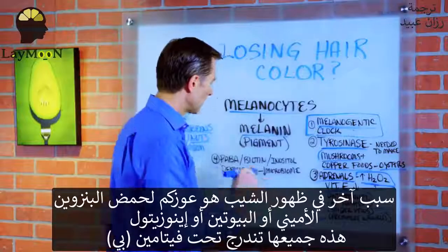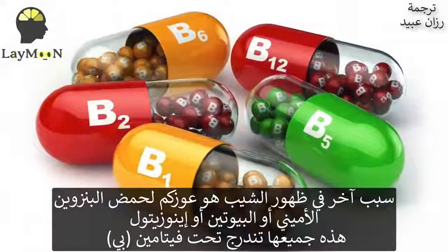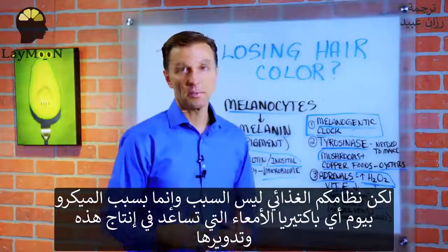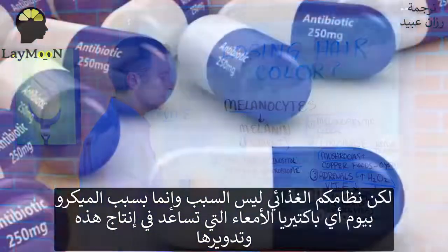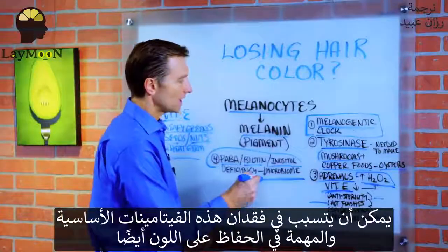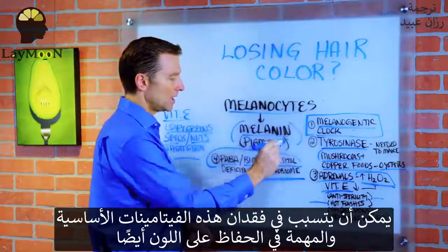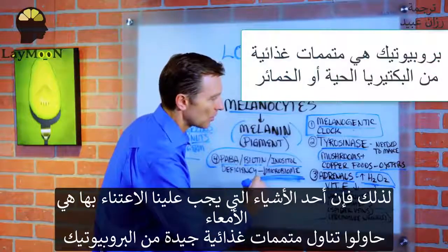And one more reason why you might go gray is you're deficient in either PABA, biotin, or inositol. These are B vitamins, okay? But it's not because of your diet. It's because of the microbiome, the gut flora, the bacteria in your gut that actually help to produce these and help recycle these. So for example, if you take an antibiotic or have a situation where you lose your friendly bacteria, it can greatly reduce these key vitamins that are essential in keeping the color as well. So one area that you might want to look at and improve is your gut. Take a really good probiotic.